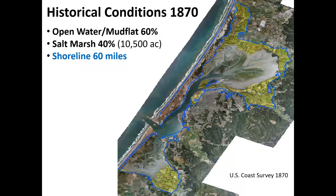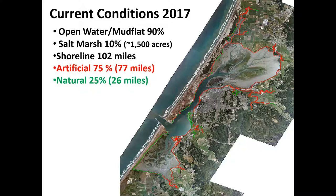This is the current makeup of Humboldt Bay. The open water and mudflat is still about 15,000 acres, but now it's 90% of the bay's footprint, and we've lost about 90% of the salt marsh that used to occur. The present day boundary is red and green. The red is artificial structures, and the green is natural shoreline. And the shoreline has increased to 102 miles, 75% of which is artificial structures. A good portion of those are barrier type structures that need to be maintained if we're going to prevent the tidal inundation of the former tidal lands behind them. You can go to the next slide.